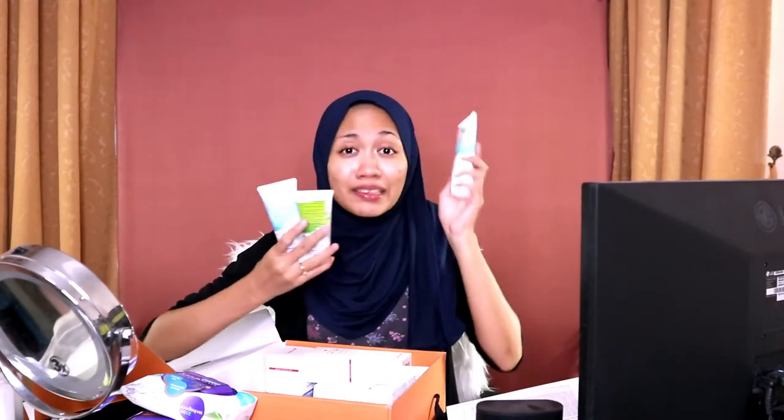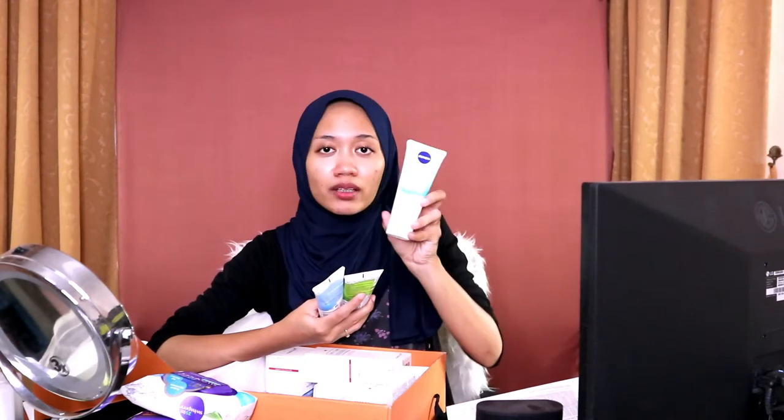But yeah, this is from Nivea and it's a mask. This is a 1-minute urban skin detox mask for refined self-heating formula with magnolia extract.